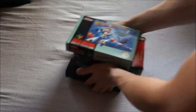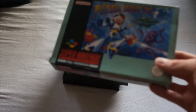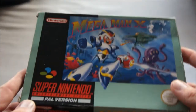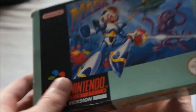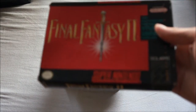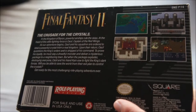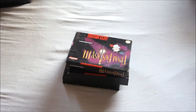Then some Super Nintendo titles, and these are quite special. First up is Mega Man X. Of course, a great game, but the cheapest one in the series, as it goes for the Super Nintendo at least. Then Final Fantasy II. Didn't get released in Europe, so only NTSC version. And yeah, it's a mind-blowing RPG, really cool RPG. I haven't finished it, but I played it for a couple of hours and really love these kind of games.